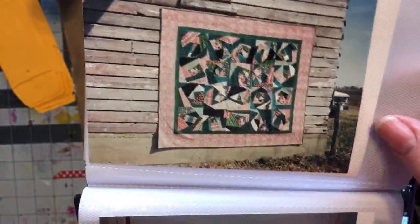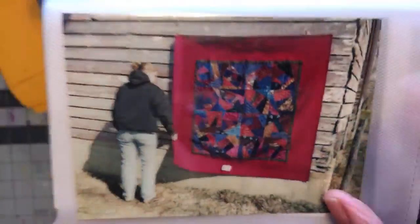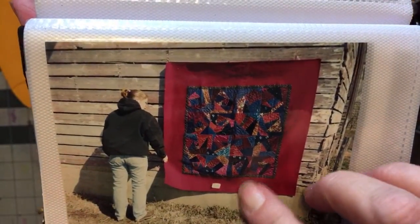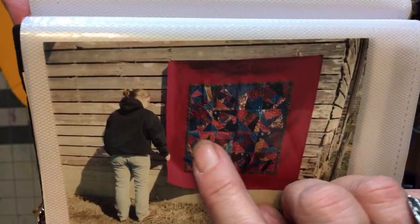Wow, I was obsessed. People ask me how many quilts I've done. I've done a lot. This one's in Georgia. This is the Millennium quilt, made after 2000. I still have this one. This one's hanging in my office in Champaign.